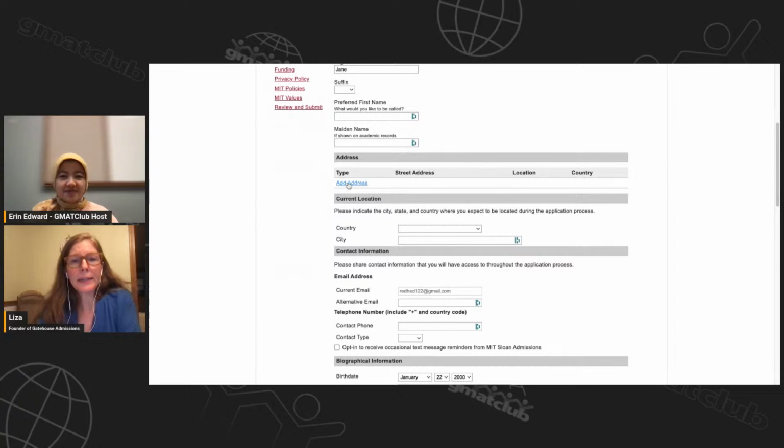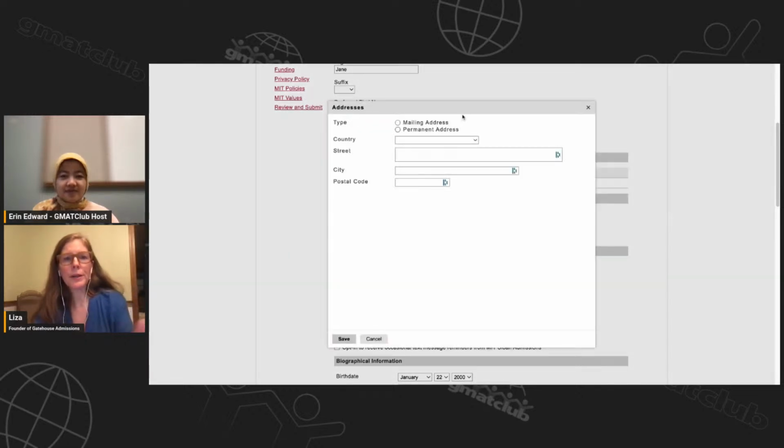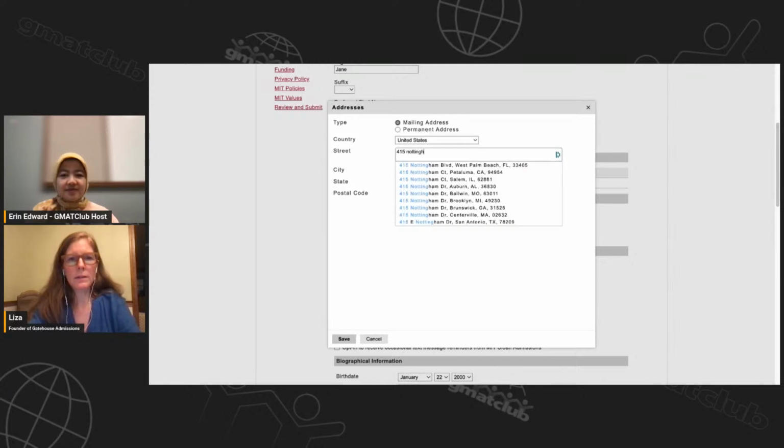So you can see here two things. A lot of schools will ask your mailing address and your permanent address, but Sloan just asks for your address. So you can go here, and then once you're inside, you can clarify if it's mailing or permanent. So you could just say where you are. Let's see, Brooklyn. I'm making this all up on the fly.